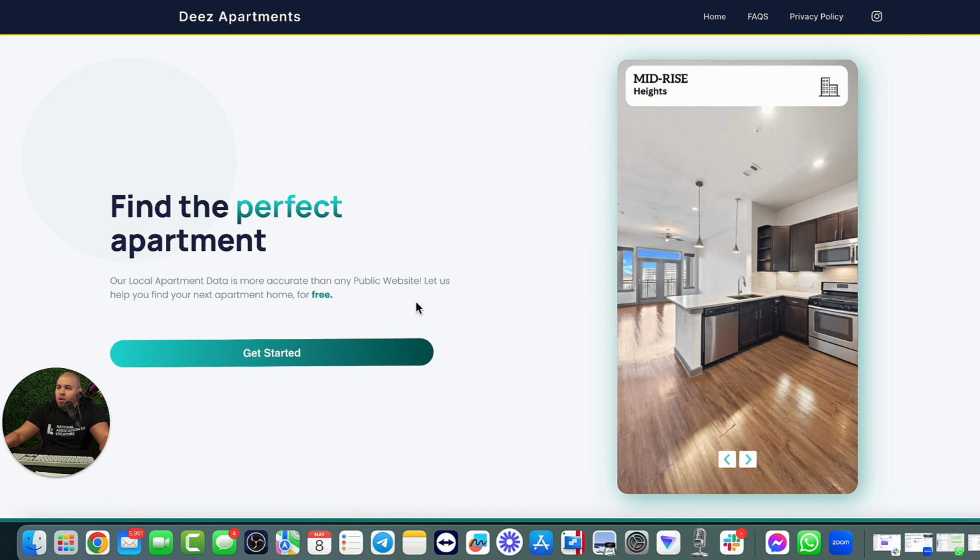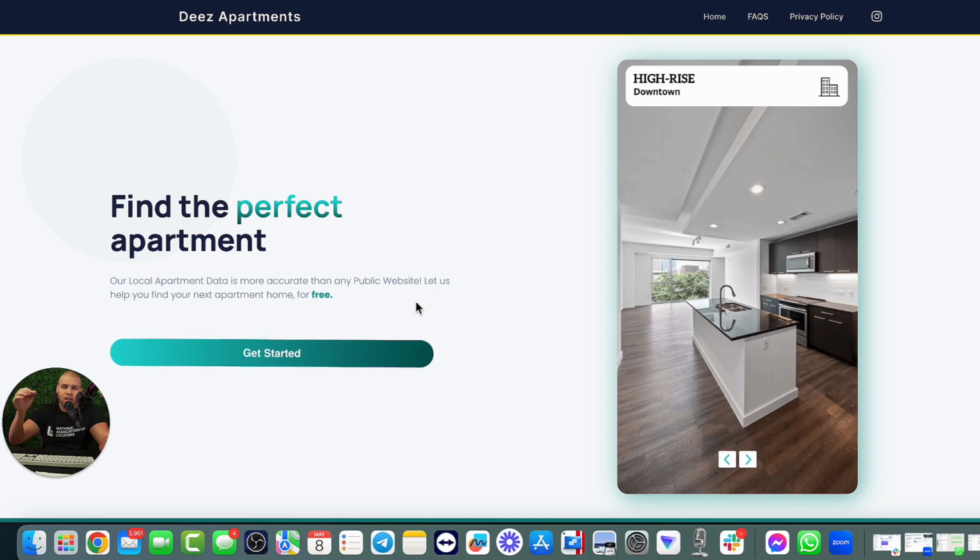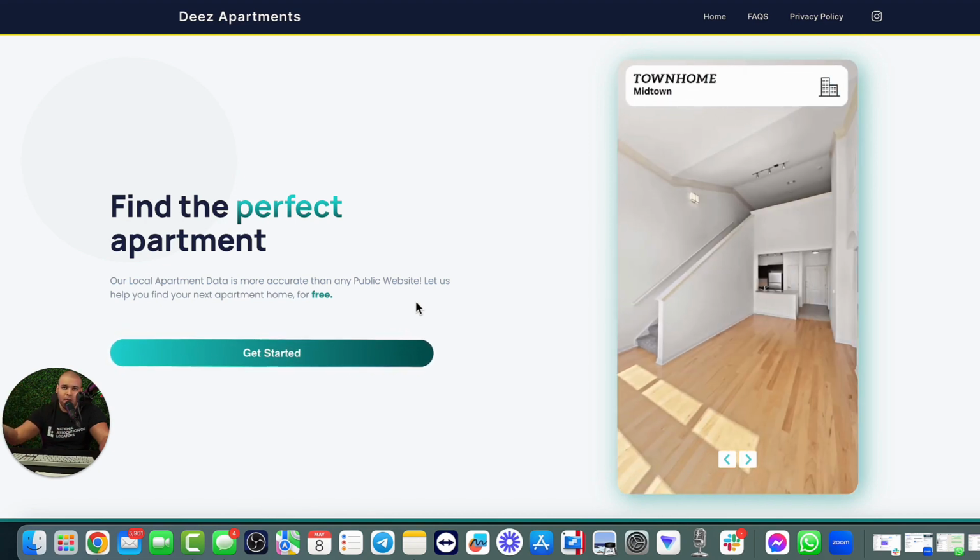I would add somewhere here, click to get started if they need to move in within the next 60 days. That's like the biggest thing to display, that you can help them if they need to move in within the next 60 days, like tomorrow up until the next 60 days.